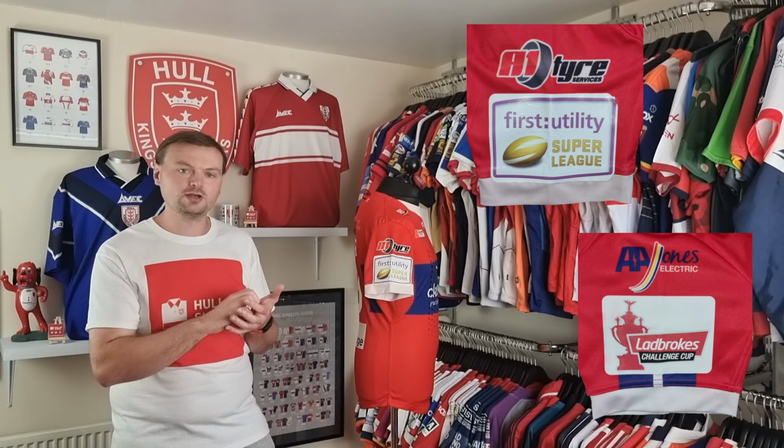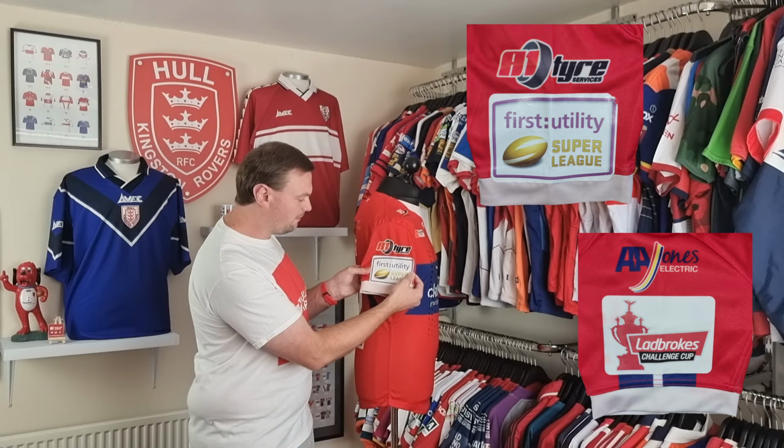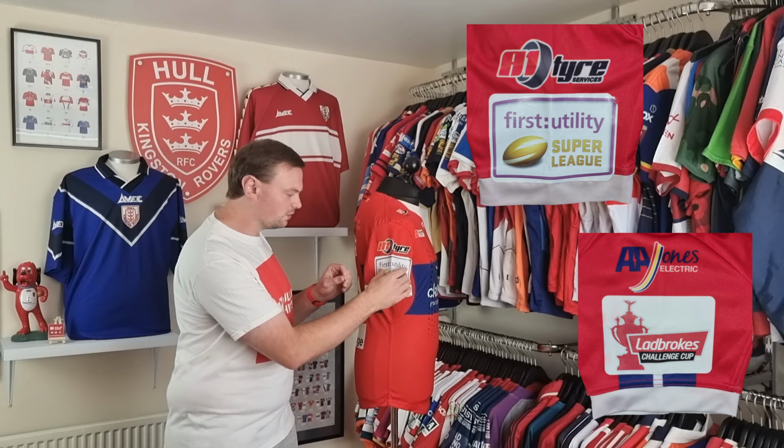So this does actually have a Ladbrokes Challenge Cup patch underneath, and then it's now got a Super League First Utility patch applied over that. And there is likely another one of these First Utility Super League patches underneath the Ladbrokes one. So this does feel quite thick to the touch, as if it's been layered on quite a few times.